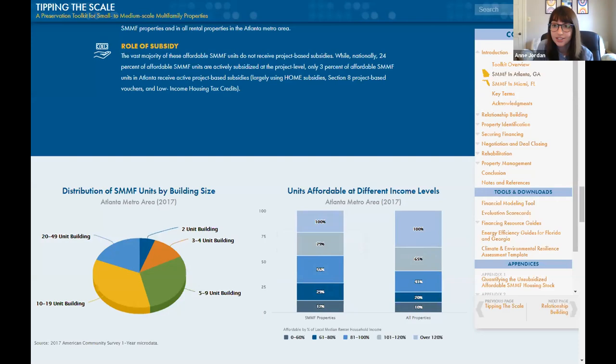There's a lot more detail on these calculations and how we got there. It's available in Appendix 1, quantifying the unsubsidized affordable SMMF housing stock.